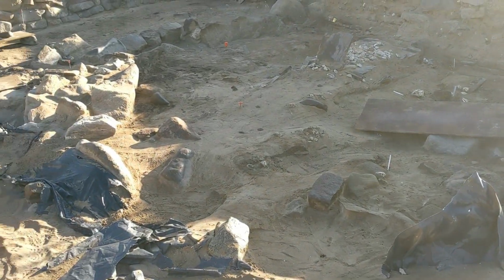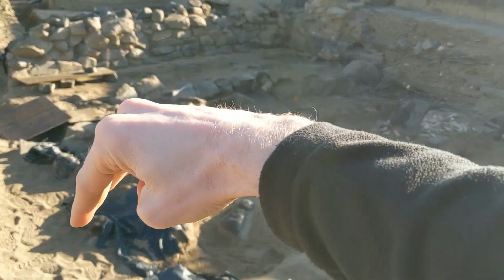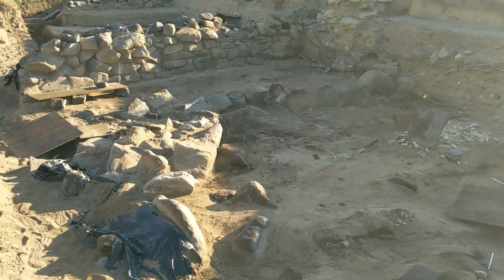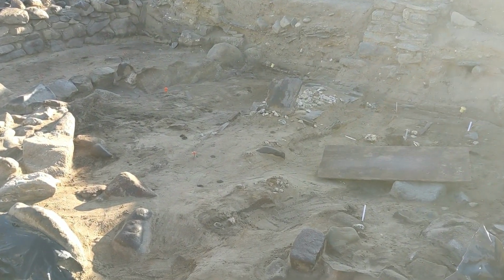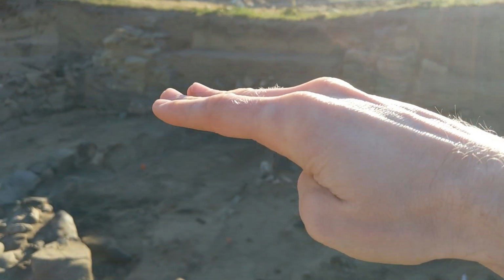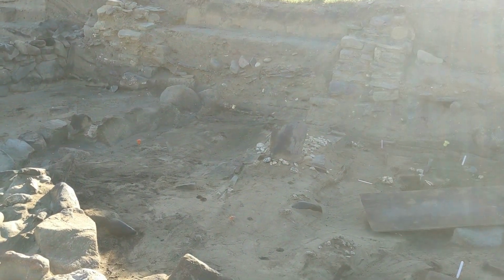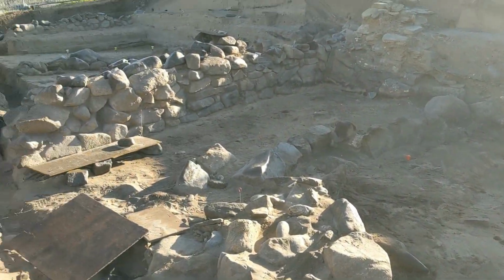And what we've also got coming to light is what we call cist graves. So it's where these people have been buried, and they're buried in these stone lined or stone surrounding graves. So that's really nice, and it's fascinating that so many burials are coming up, but also that we're seeing this happening below that later phase chapel. So this site clearly is being used over a significant period of time.